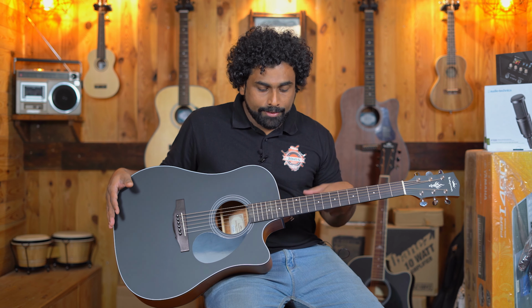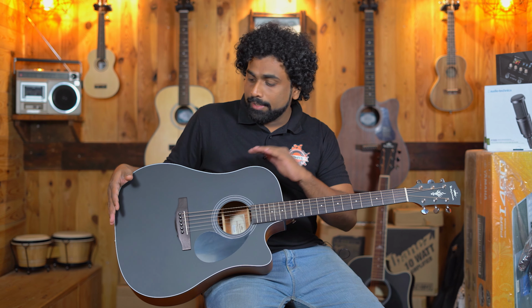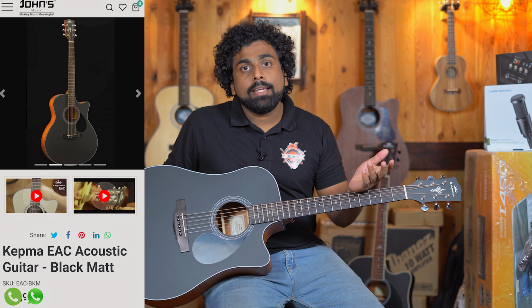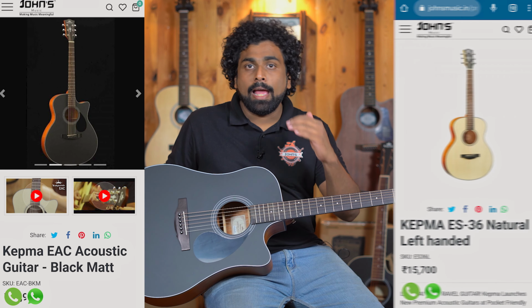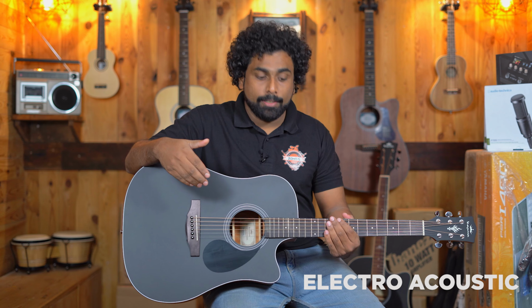One thing good about the E series is that it comes in three sizes. One is EDC, the dreadnought size that we are holding. Then there is an EAC, which is a grand auditorium size, and there is an ES36, which is a travel size guitar. And the better part is that all these three models come in an electroacoustic version as well. Kepma has in fact even launched a transacoustic version of these models.